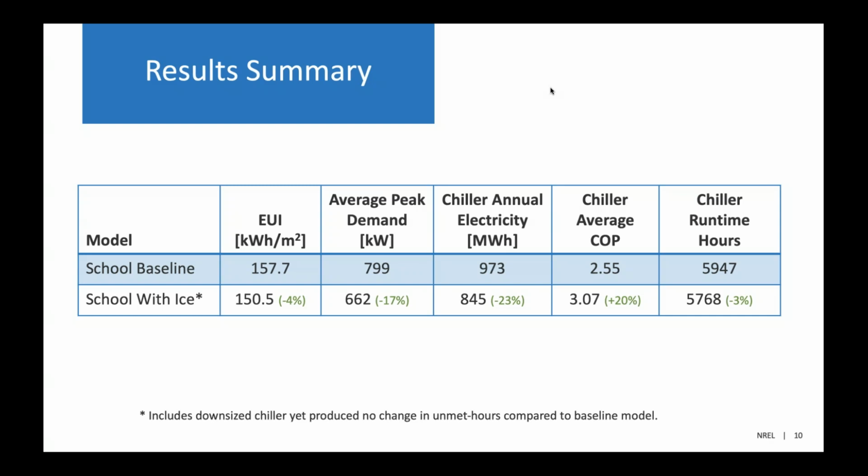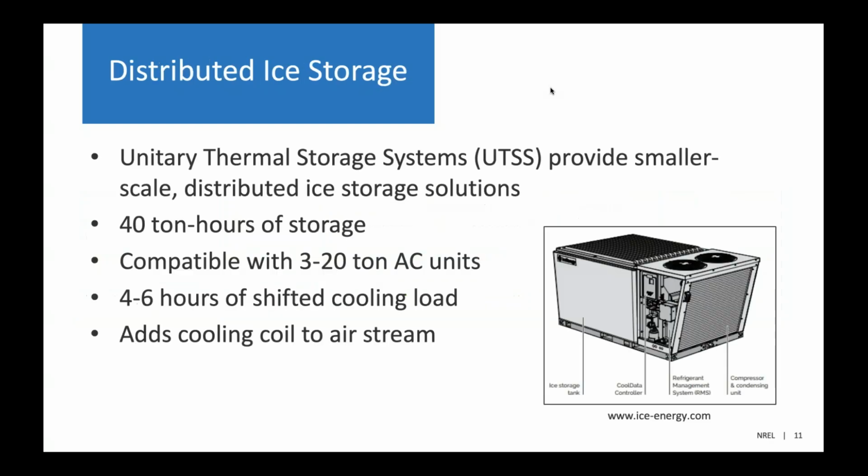We also tracked runtime hours, and we observed that we're running slightly less, but about the same time. The key to note between these two models is that we have no change in the unmet hours for the building. So our model is still achieving what it needs to achieve in terms of meeting the cooling load of the building.